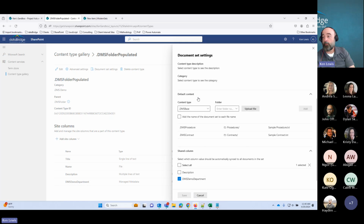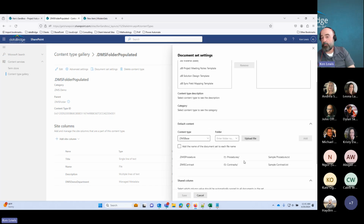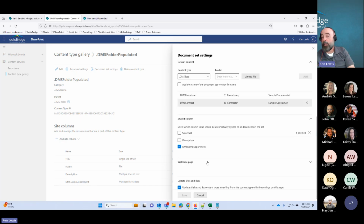So for default content, we can set that I actually want templates placed in that library, either in a subfolder or not. You can choose to put a subfolder. I chose to have a contract subfolder and a procedures subfolder. And then I chose the templates. These are the two templates that I'm using. And these will get automatically created whenever I use this specific content type. In addition, I'm saying pass through the DMS demo department value to any of those documents, because these two, procedure and contract, have that metadata value in them. And so they will inherit whatever I set at the folder level.